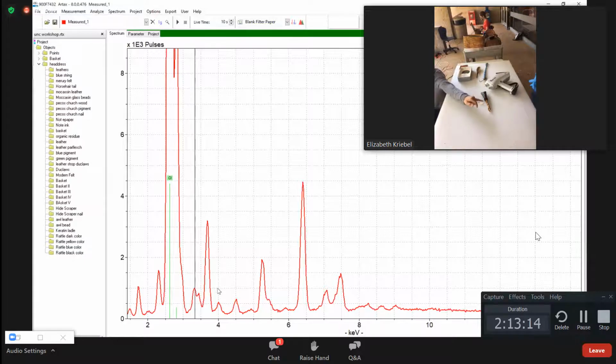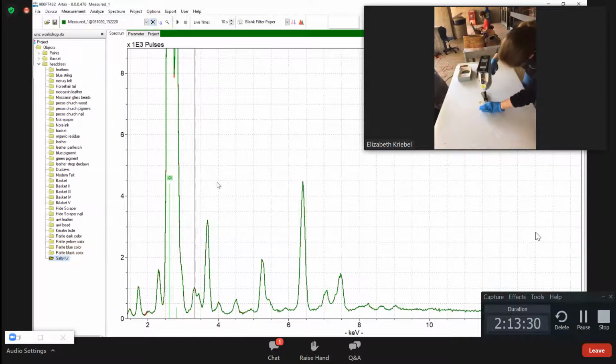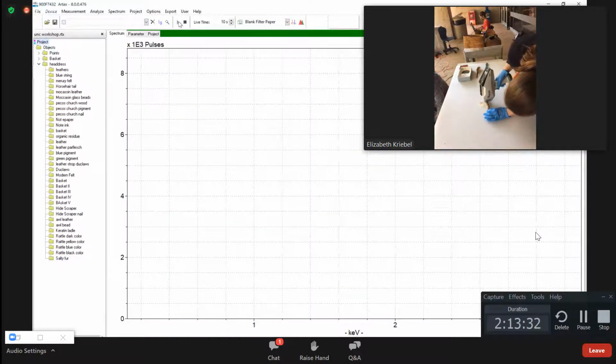All right, let's get this handled. The brown or the white is fine. It's too small for us to reconcile anyway. Okay, head spectra. I'm going to call this Salty Fur. Salty fur, great band name. All right, and starting.